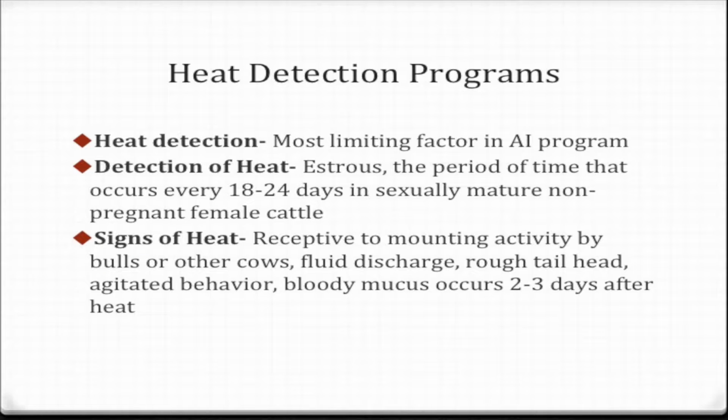The signs of heat are the receptivity to the mounting activity by bulls or other cows. It could be fluid discharge, so you will see some mucus discharge out of the vulva. A rough tail head would be an indication that an animal has been mounted or ridden. Also some other signs, there could be some manure on the sides of them. Maybe the hooves rub the side of that cow, and so that's definitely a sign.